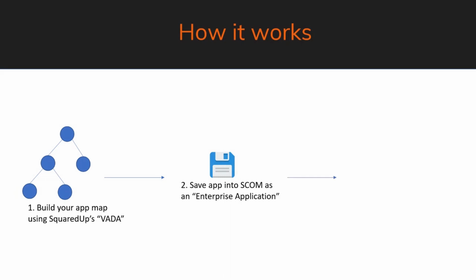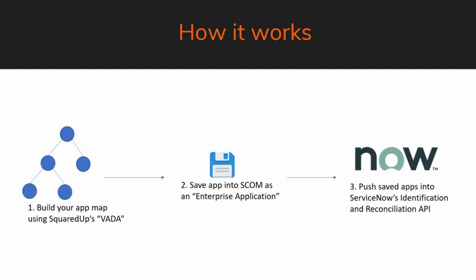That's good for setting the scene. And then finally, we have pushing of those saved applications into ServiceNow. So the key piece here is we use ServiceNow's identification and reconciliation API. Not the most catchy title in the world, but it's very important because the API and the engine that sits underneath that API handles the creation or not creation of duplicate CIs and prevents you from creating duplicates. That's a very important piece of the problem.